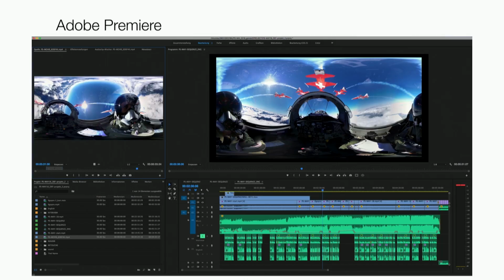But I used Premiere by this time, at least to cut the film together. But I couldn't move around or do any graphics in it. I'm sorry, the immersive tool came out on the market about one year later.